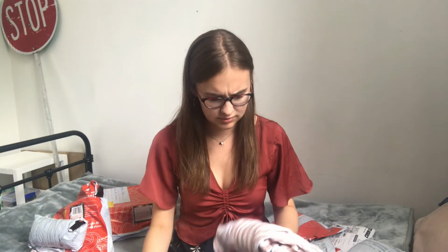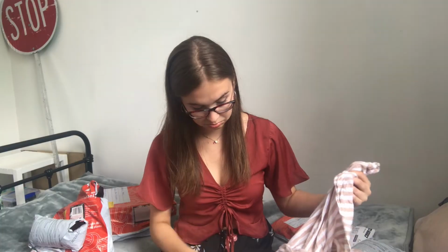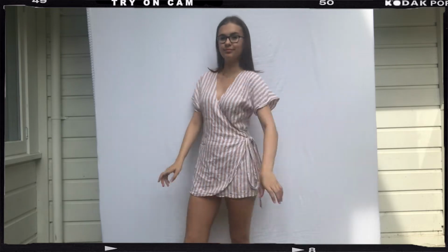There's something else in here, but I can't remember buying this. Yeah, I definitely didn't buy this. It's Glassons, it's size 8. It's just a cute little wrap dress. Random. I definitely didn't buy that. But it made the shipping even cheaper because free item. Weird. That's really weird. I might message them and see if that was an accident.